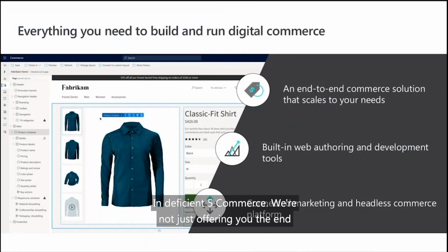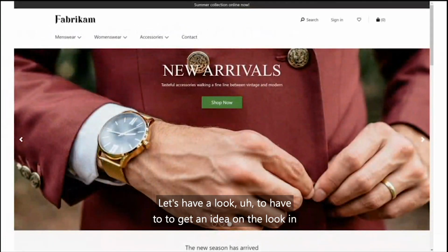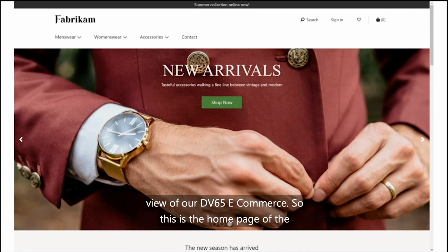In D365 Commerce, we are not just offering you the end-to-end commerce solution and functionalities. We are not limited to that. We also offer our customers the built-in web offering and development tools. Let's have a look to get an idea of the look and feel of our D365 e-commerce.